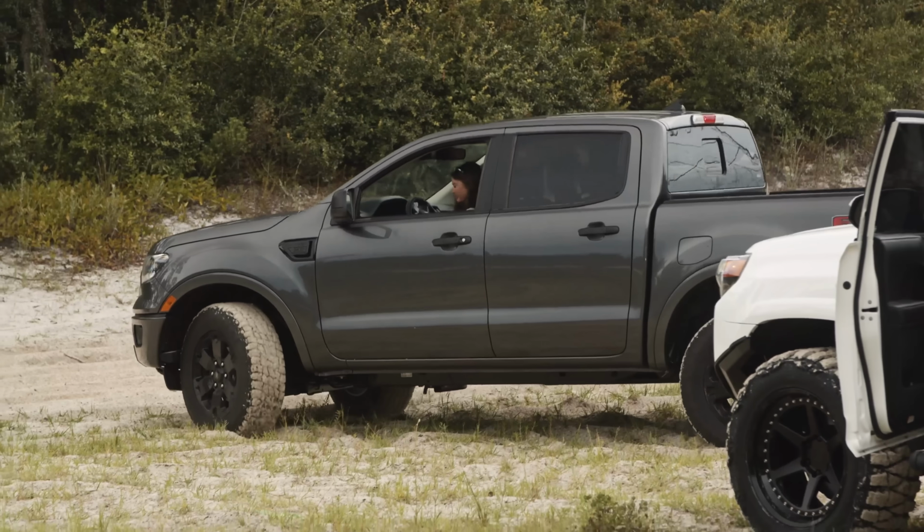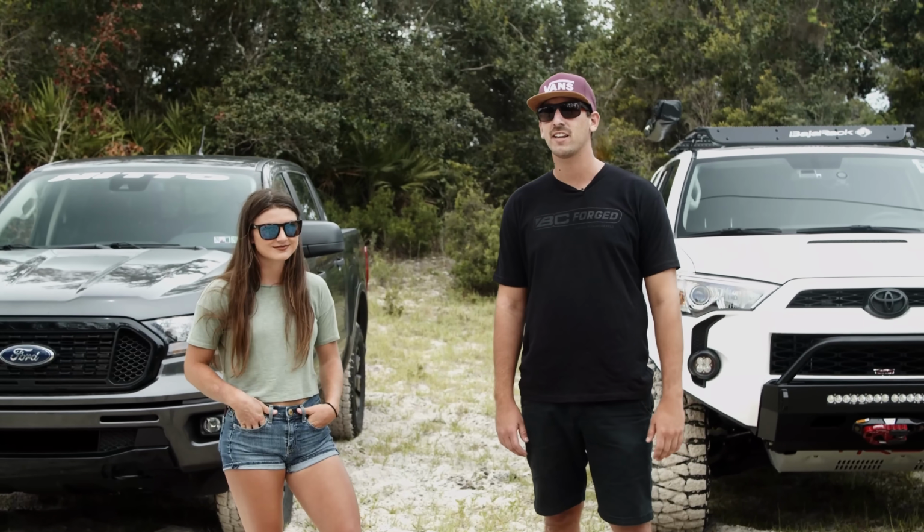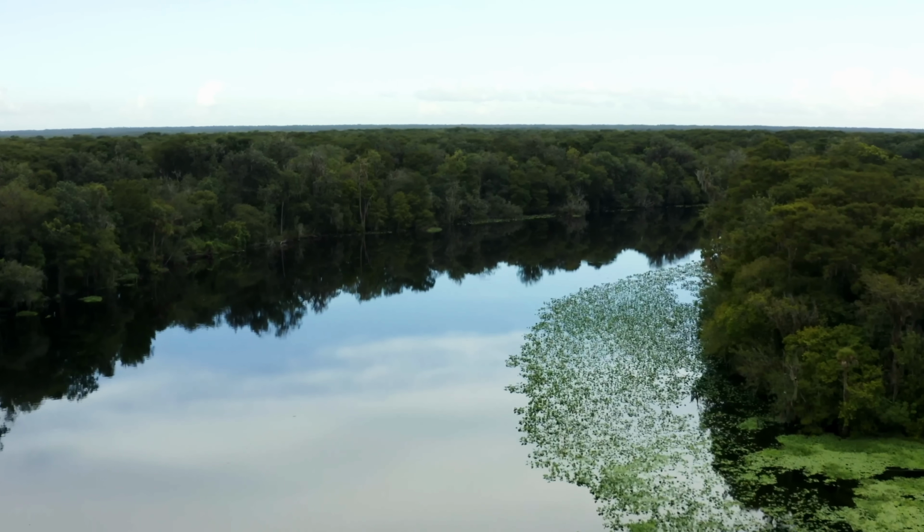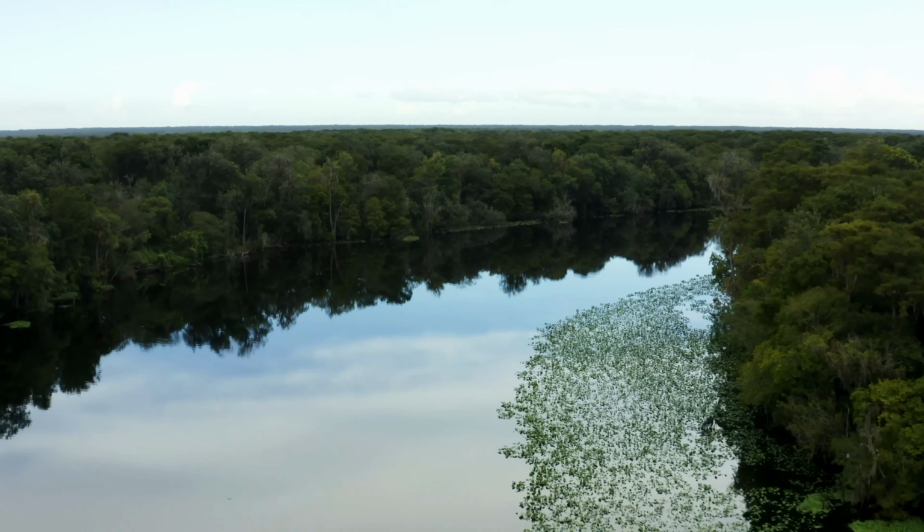So after just a short little ride, we made it out here at the trailhead. We're gonna head up west a little bit on the power lines, find a nice place to eat lunch, and run up to the St. Johns River and hopefully get her on some fish.